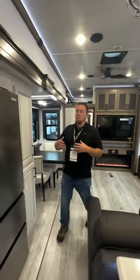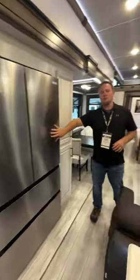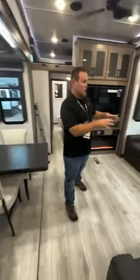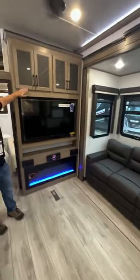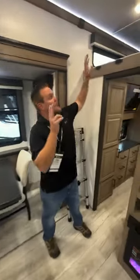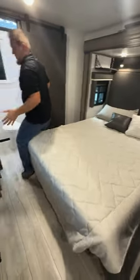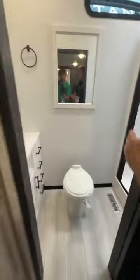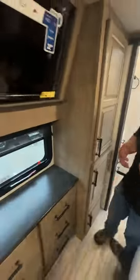Really nice double bedroom. This is the new 20 cubic foot 12 volt refrigerator. As I head in, really nice living space here. The really nice entertainment center, table across here, and then up above our second bedroom, we get a loft area into the second bedroom here, and then the rear full bath back here for second guests or kids or anything that you're kind of looking to do with a second bedroom.